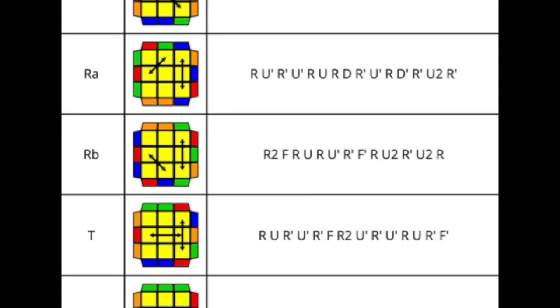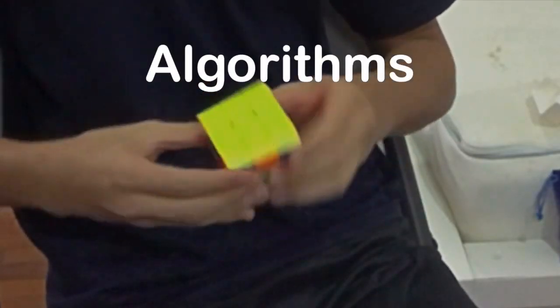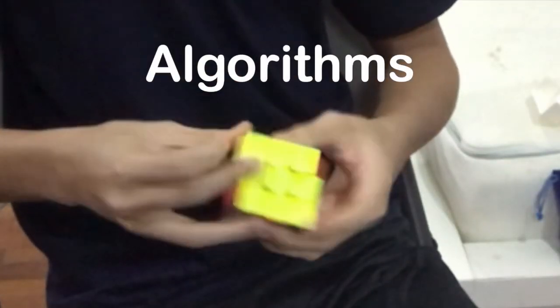Anyways, with the same scramble, CFOP is definitely a lot faster. The biggest difference between the two methods was the amount of algorithms. There's like 50 other algorithms I had to learn. As scary as algorithms sound, they're pretty easy to learn.